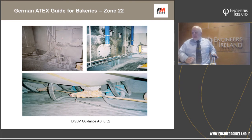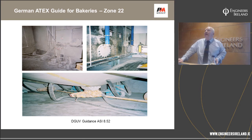Now this is where you have an old style plant, leaks of dust. You know, it's visible around the place. That's a zone 22. Yeah.